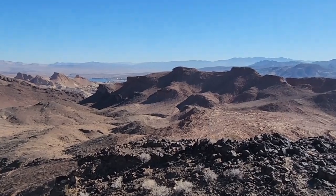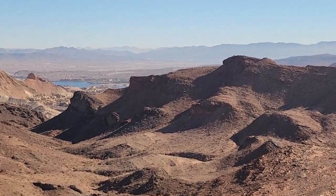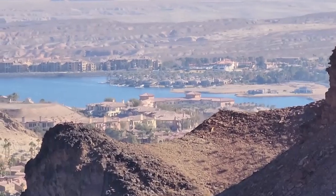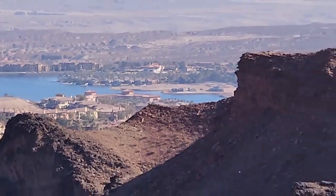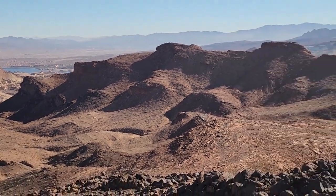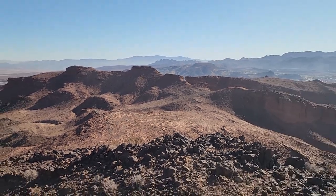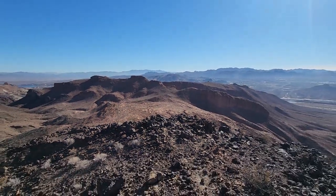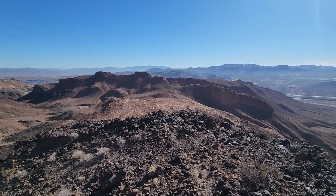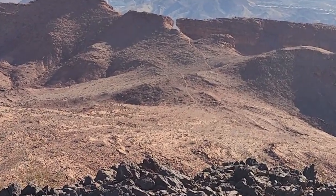Then over to the Lake Las Vegas area. The amazing thing about this is that you're in an ancient, untouched wilderness, and you're surrounded by metropolitan areas.